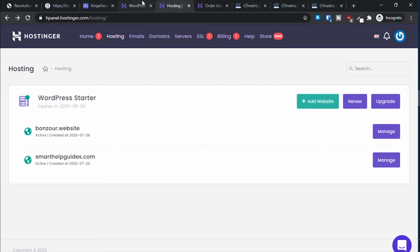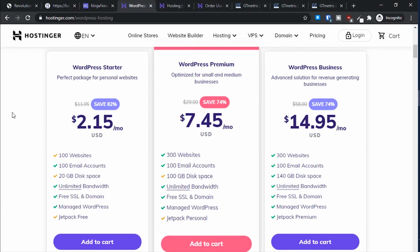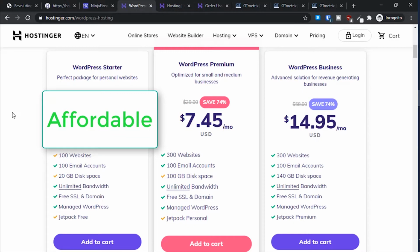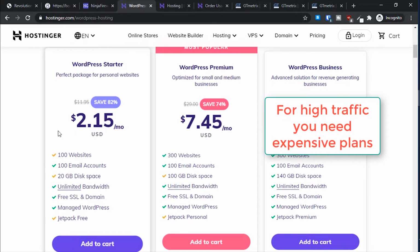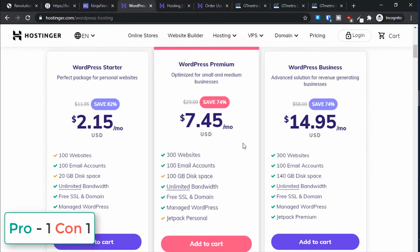The first thing is their packages are pretty decent and affordable, but only if your website has low traffic. The con is, if your website has high traffic, especially, the starter plan is not for you. You will have to buy this plan, which price is kind of equal to other companies too. So, not so affordable.